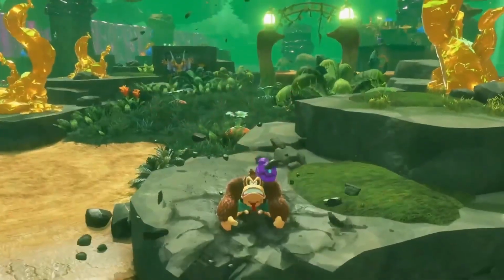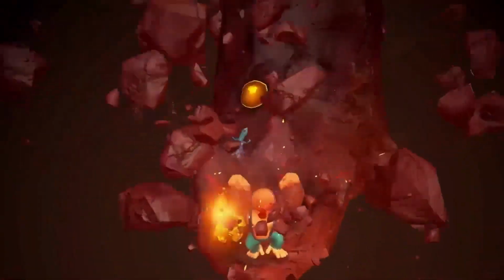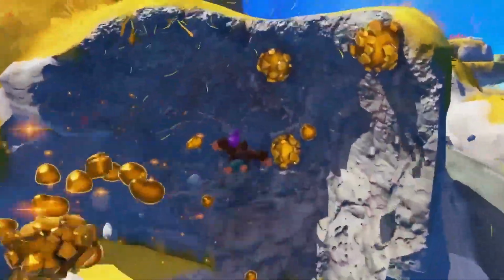And this is another Nintendo Switch 2 exclusive that is going to be dropping this year after Mario Kart and after the Nintendo Switch 2 drops in June. July 17th, Donkey Kong Bananza. Get it if you'd like.